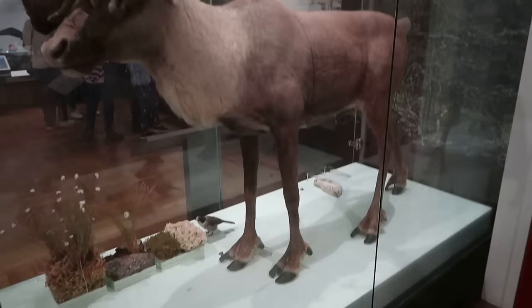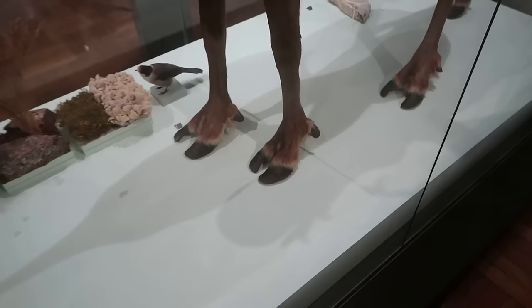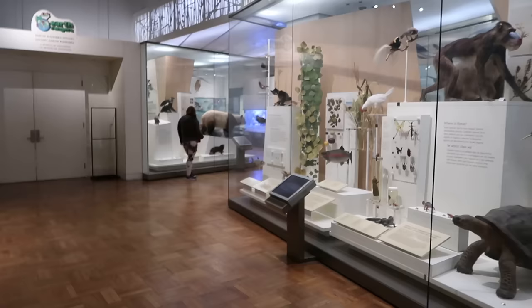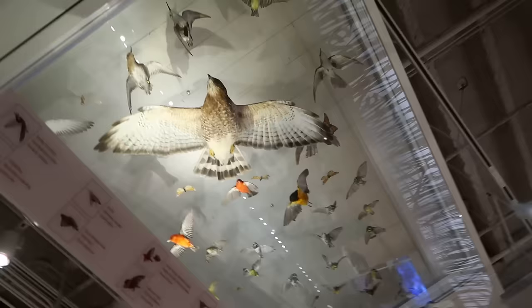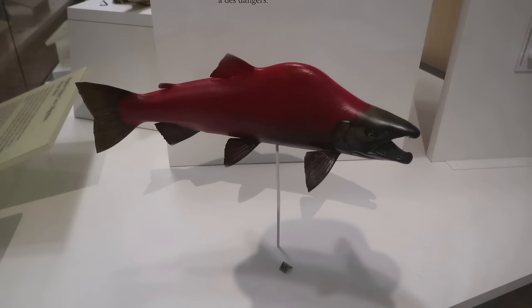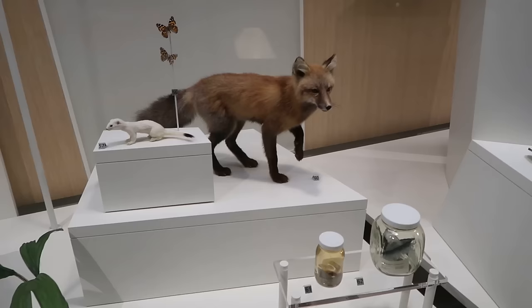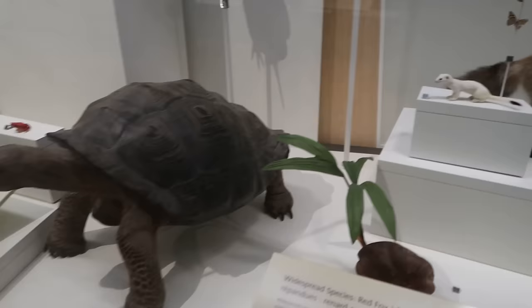There's a caribou or reindeer. And one thing I never noticed, I guess I never looked, they have very interesting toes. Look how far apart their hooves are. Oh, look at this. Above our heads, you can see the birds flying above us in their glass bird box. See that delicious salmon there. See the fox there. Chaos reigns, little buddy. Big tortoise.